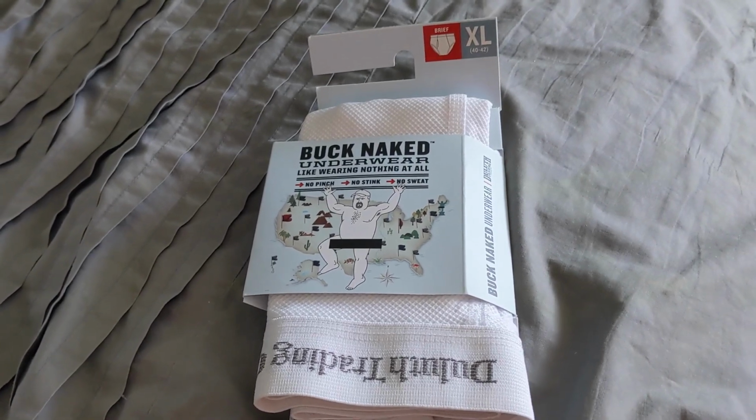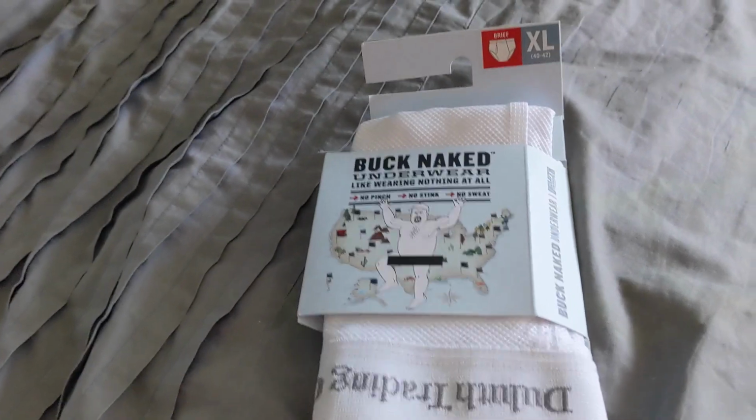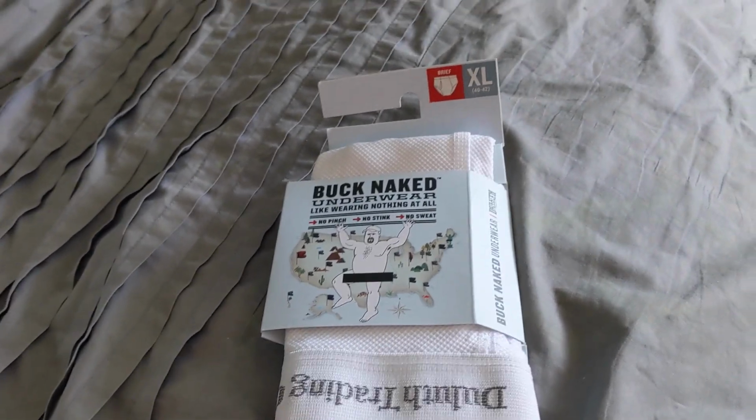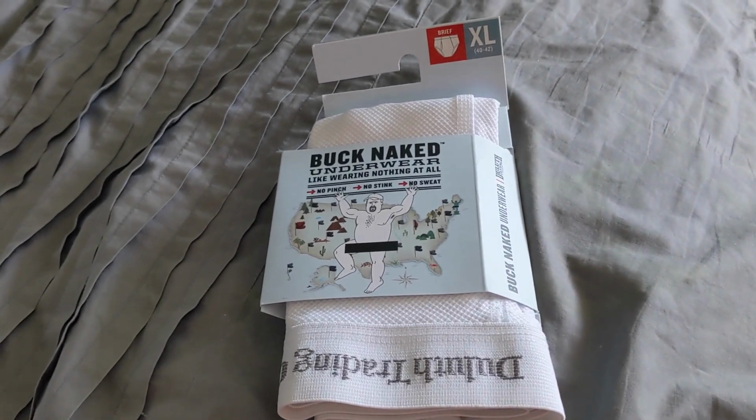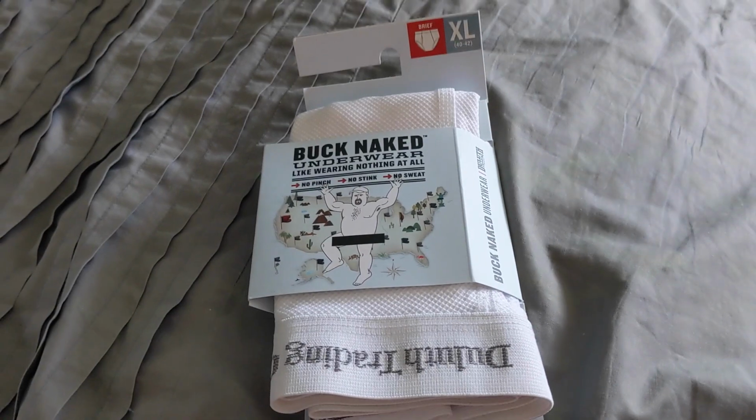Today I will be reviewing the Duluth Trading Company Buck Naked Underwear. These are size XL with the waist size 40 to 42. Now, like a lot of you, I've seen a lot of these Duluth Trading Company ads on television, and specifically for these Buck Naked Underwear.